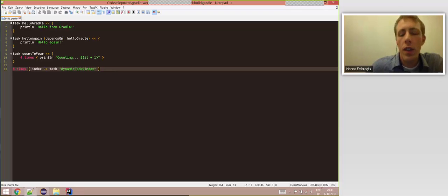And of course, when you are using a plugin, a lot of these tasks are already available. So if you are using the Java plugin and you are running test, well, of course, this depends on compile. You don't have to specify it yourself, but this is the way that it is done in the Java plugin as well. So it's good to have some low-level knowledge. Just to show you a few quick things on what Gradle is capable of.